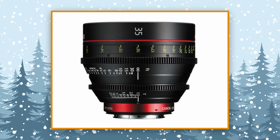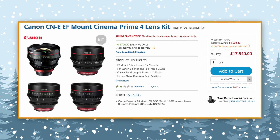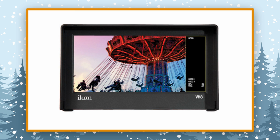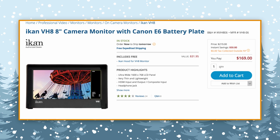Then again, if you have that rich sugar daddy, go for the Canon Cinema lenses. Individually, they run for about $5,000 each, and a kit of 4 would cost you over $17,000. So there's that. But they are gorgeous lenses. Moving on to monitors, starting again at the low end, we have the iKan VH8. This is an ultra-wide monitor at 1600 by 768 with HDMI in and out, and it goes for $170.